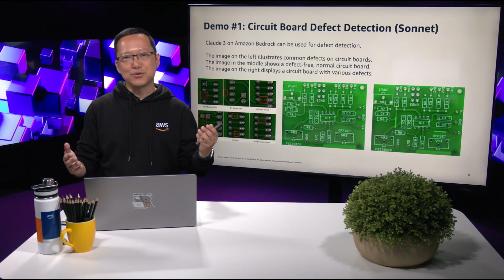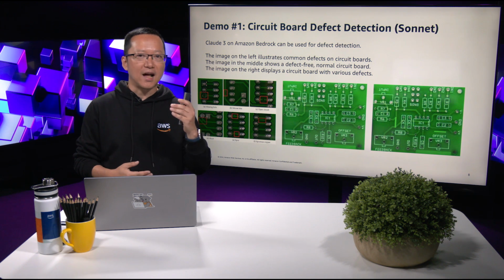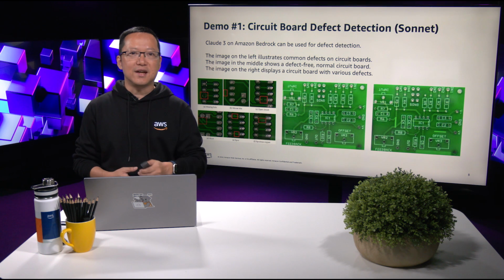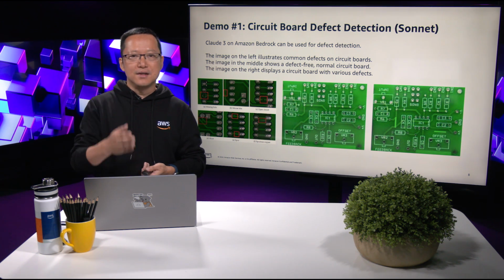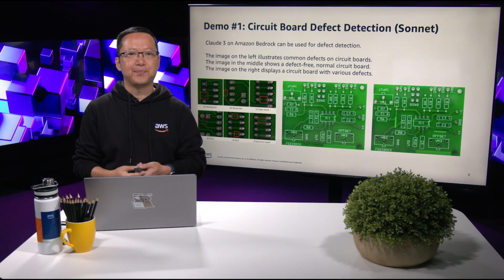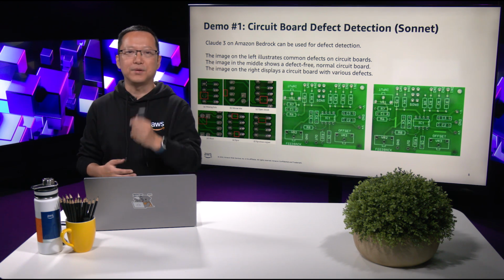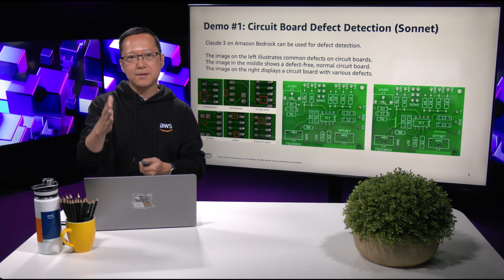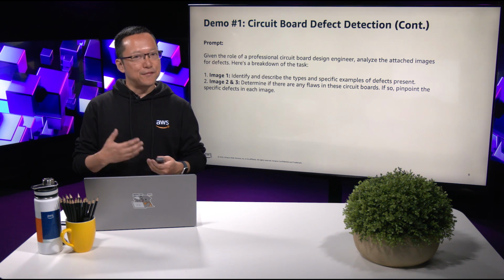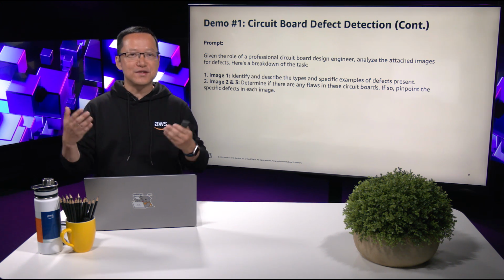This powerful demo showcases how Claude 3 running on Amazon Bedrock can identify defects on circuit boards, as you will see on this slide. The left image illustrates common circuit board defects. The middle image shows a normal, defect-free circuit board, and the right image displays a circuit board with various defects. In the following demo, you will see me using this prompt to query the Claude 3 Sonnet model.